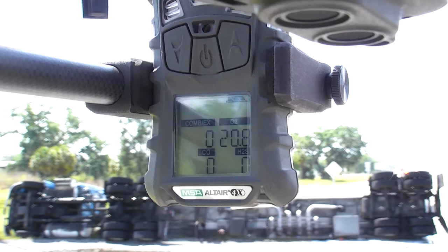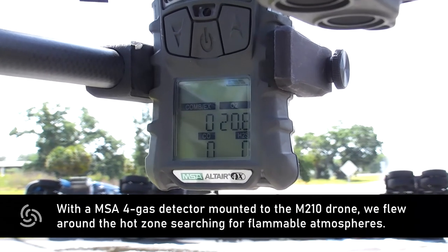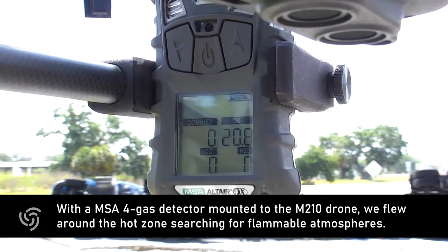The first one was we were flying the aircraft around the tanker to see if we were getting any hits on flammable atmosphere. So that's part of the tactic, just checking all sides of it first. Obviously, downwind is going to be the biggest concern. And then once we realize which direction the wind's going, and we know where we want to put it, it just makes sense now.